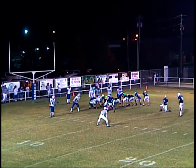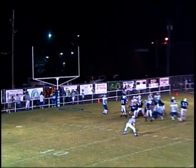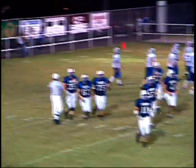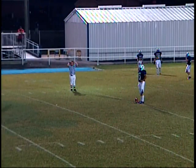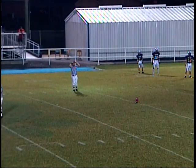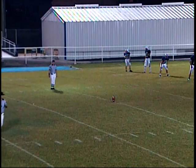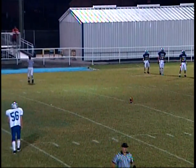Daniel Pugh once again to hold. There's the snap. This one's on its way. And again, this one's good. Straight up. 2:09 to go, first quarter. It's Paintsville 21, Phelps nothing. 21-0. The Paintsville Tigers leading the Phelps Hornets. 2:09 still to go in the first quarter.